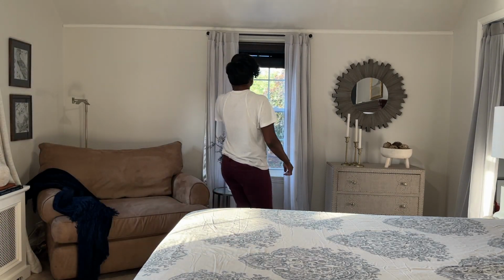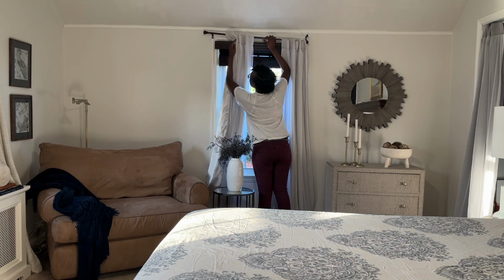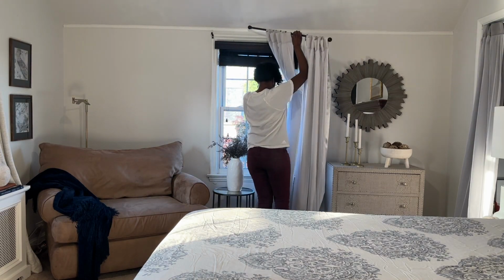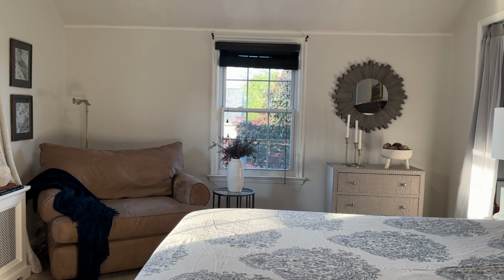So I'm still enjoying that plush chair and a half that we added in during the spring season. I really enjoy that cozy, comfortable chair as opposed to the blue one that we used to have. So I'm really glad that I swapped it out.